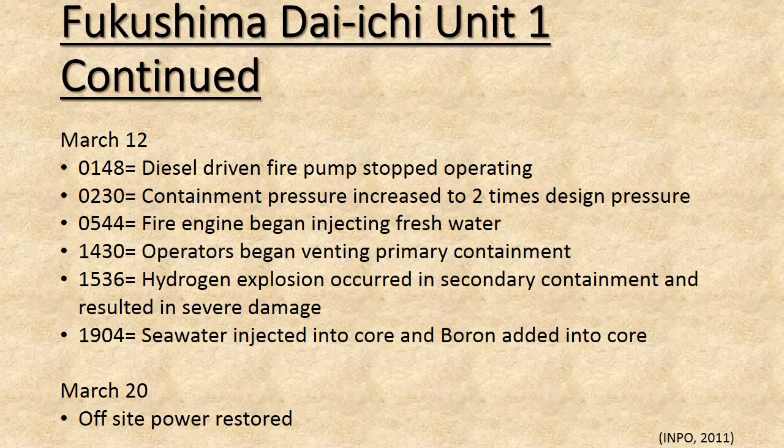At 14:30, the primary containment was vented when the rupture disc opened. At 1536, a hydrogen explosion occurred in the secondary containment and resulted in severe damage. The hydrogen was generated by the high temperature interaction between zirconium and steam.